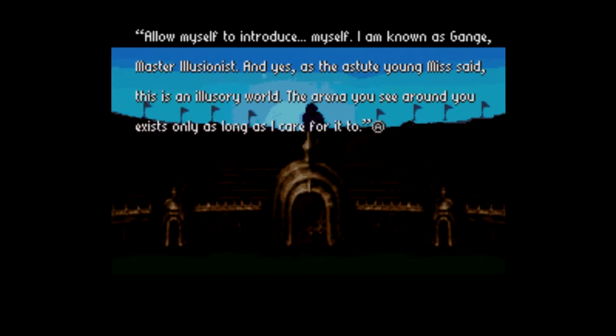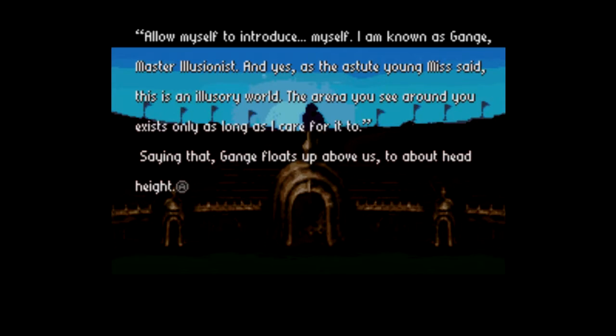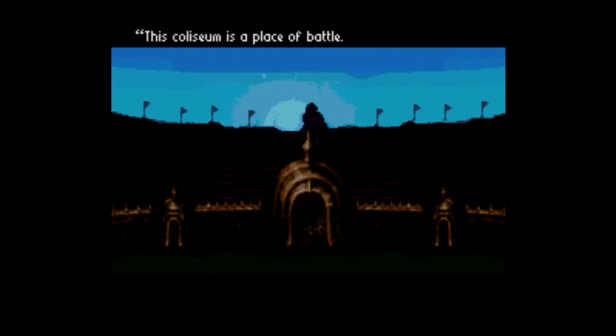I am known as Genji, Master Illusionist. And yes, as the astute young miss said, this is an illusory world. The arena you see around you exists only as long as I care for it to. Saying that, Genji floats up above us, about head height. I'm going with Genji. It looks like Ganges, so that's why I'm going with it. This Coliseum is a place of battle. Only victors shall gain passage back to the real world.